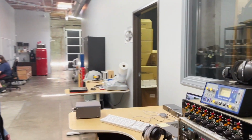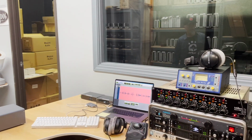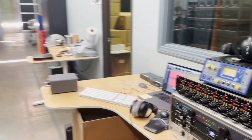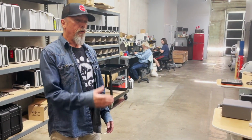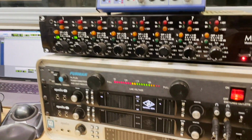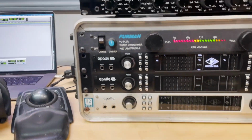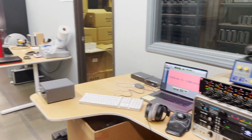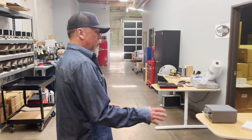This is my favorite part of the facility. This is our little studio. My old studio was called Mad Dog, so this is Mad Dog 4.0. And we're able to do audio and video recording here, testing and demos, and we're going to start a series of having artists come by. It'll be live from Mojave World Headquarters. So this is where all that happens. Come on in.